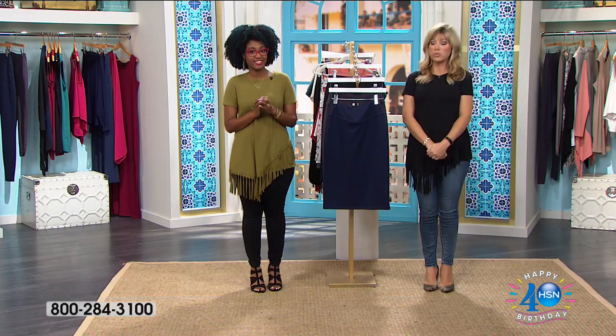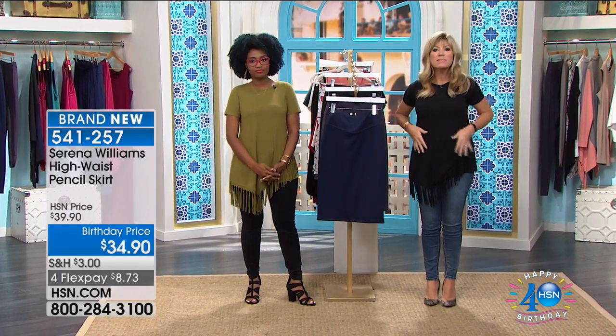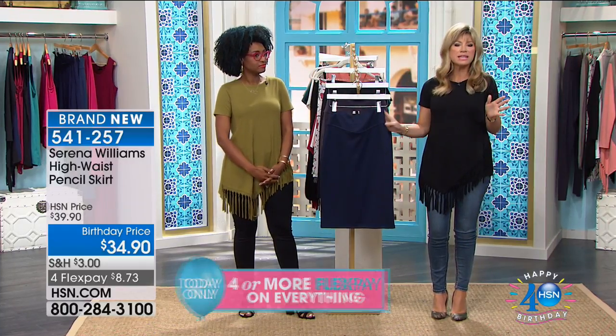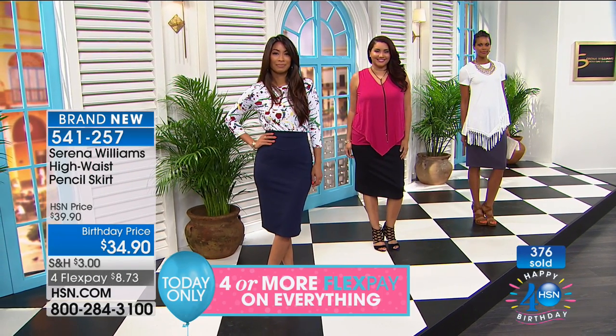Amazing. She looks really, really cute. So amazing. And it doesn't matter what your height is. What's nice about the pencil skirt, it's always in style. Whether you're wearing stilettos, peep toe, whatever the case may be, you're gonna look amazing in this skirt. And again, this is a hard to find skirt. They just don't make them like this.